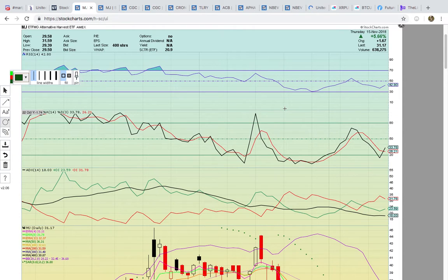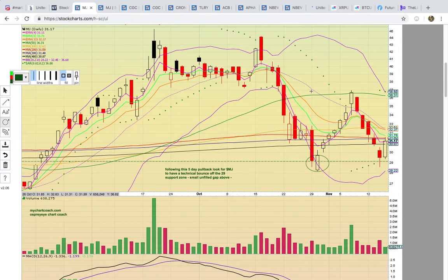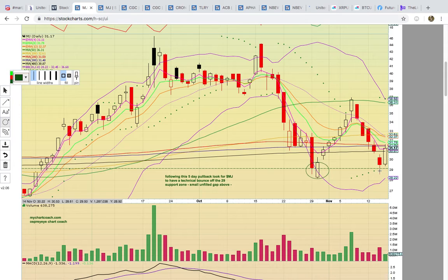In this video we're going to take a look at the cannabis sector. So first up, let's look at ticker symbol MJ, the Alternative Harvest ETF. It closed up 5.6% today. We were looking for a potential technical bounce off of this October 29th support zone, that low close from October 29th. The share price came down and bounced off of that level yesterday, and that level held today.